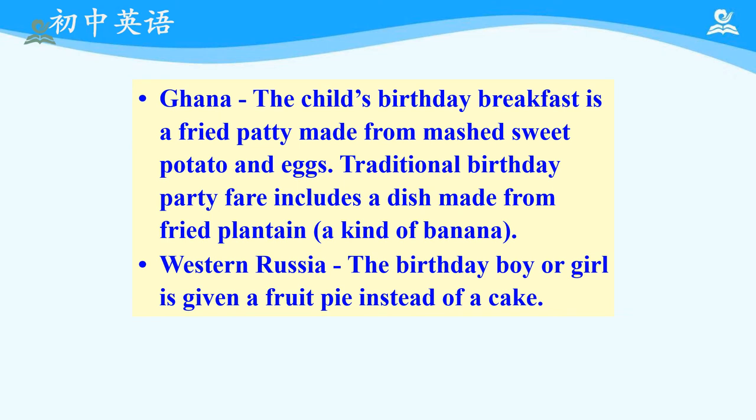Ghana. The child's birthday breakfast is a fried patty made from mashed sweet potato and eggs. Traditional birthday party fare includes a dish made from fried plantain. Plantain is a kind of banana. In Western Russia, the birthday boy or girl is given a fruit pie instead of a cake.